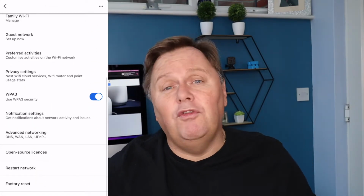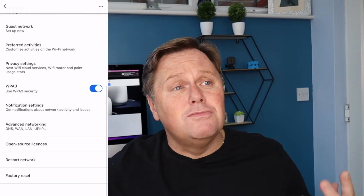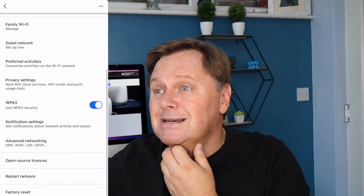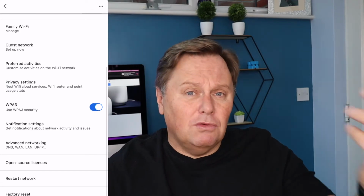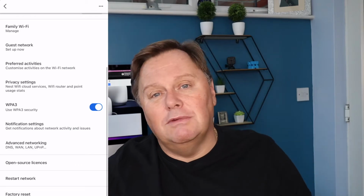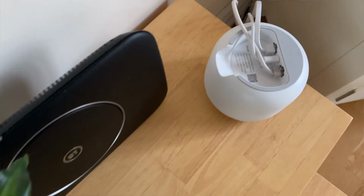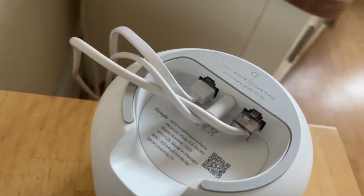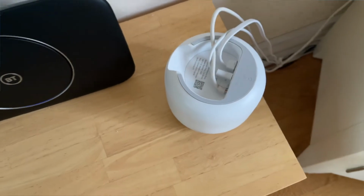And also, if you feel like the network may be a bit sluggish, which it is once in a blue moon maybe, you can just press restart network and it will completely flush everything and do a complete restart. It just easily connects into the back of your BT, your Virgin, whatever router you've got, and then you just set that up as your main Wi-Fi network.